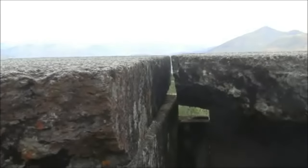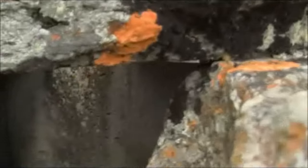Clearly, this was once sealed up. These holes, a really simple guess would be that this was for collecting water, as there seems to be a chamber underneath it. It can't be the same people who made the walls.